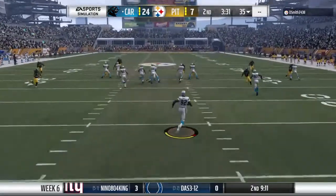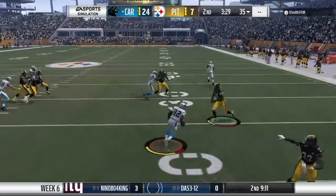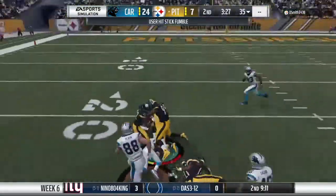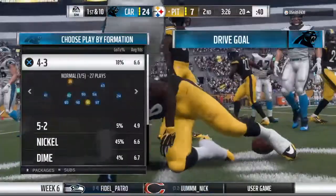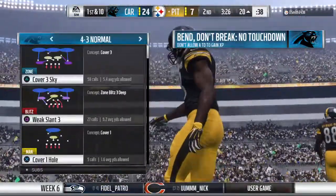This will be fielded at the 6. Now a hit and a loose football. And it's picked up by the Steelers. And this drive will start on the edge of the red zone at the 20-yard line.